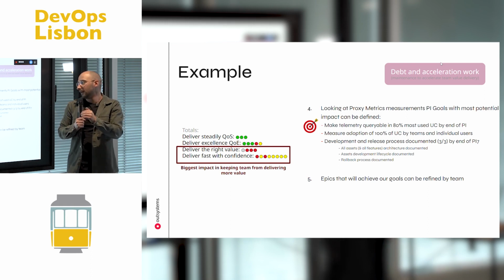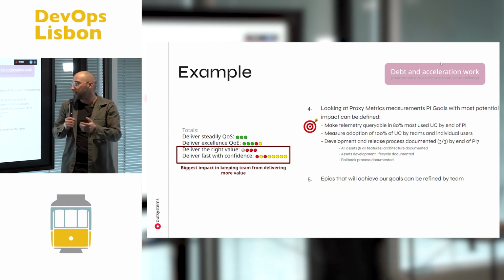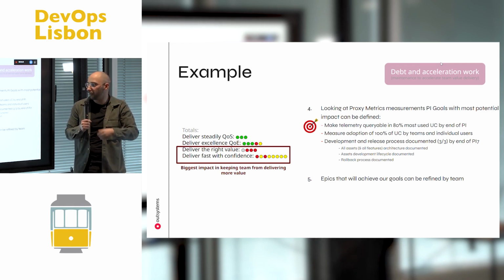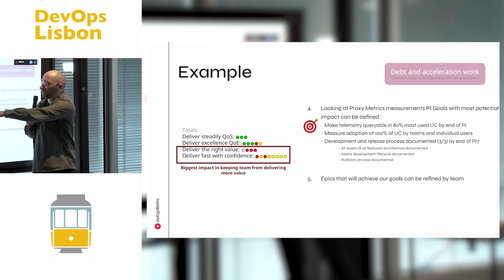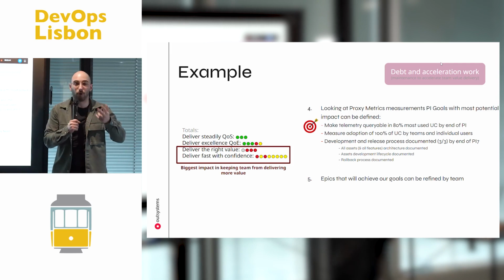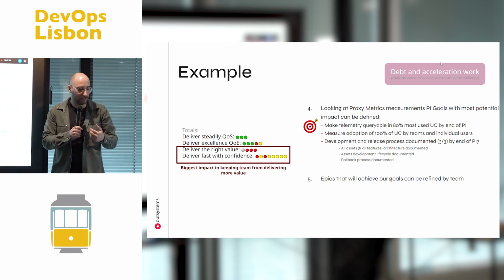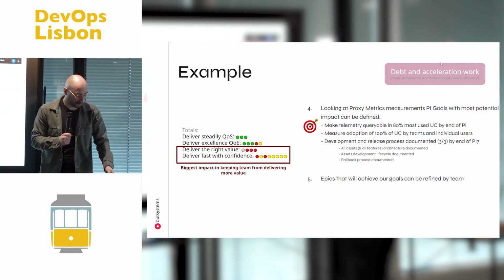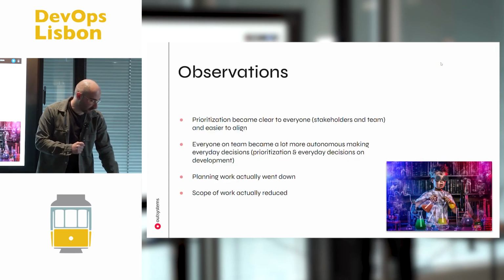And here, for example, we have make telemetry queryable in 80% most used cases by the end of PI, measure adoption, develop and release process documented, and those would help us move forward with those 2 columns that our assets are not performing and probably having a lot of technical work and a lot of operational work that we are called for. So this way it can be clear for everyone why we need to work on this and why technical debt is important and should be planned for.